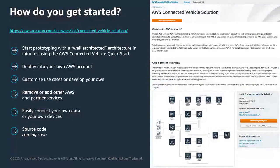So how do you get started with CMS? So as I mentioned, we'll be releasing in a few weeks, and the link for learning more about CMS is off of aws.amazon.com. And you can start prototyping right now by getting in touch with your account representative and asking for access. As I mentioned, the source code is coming soon.